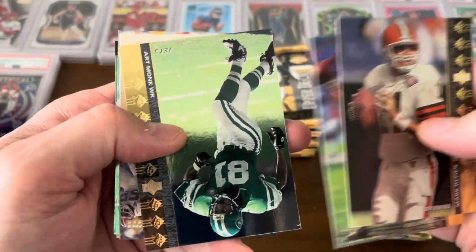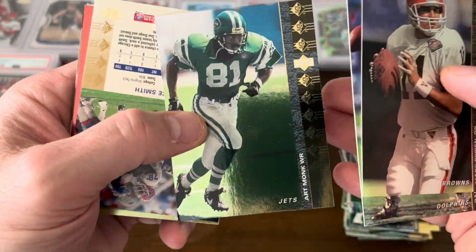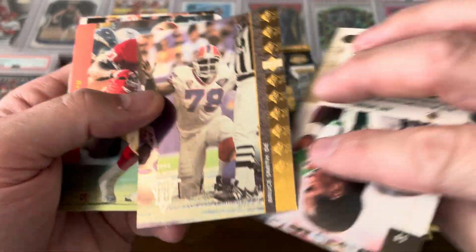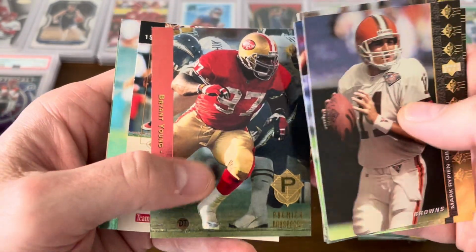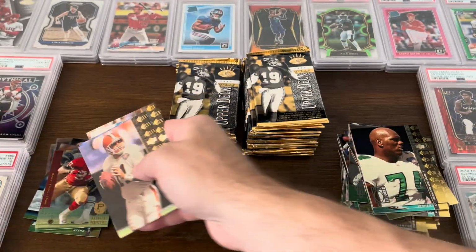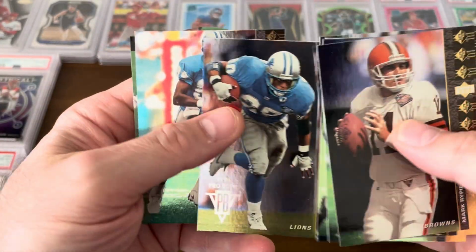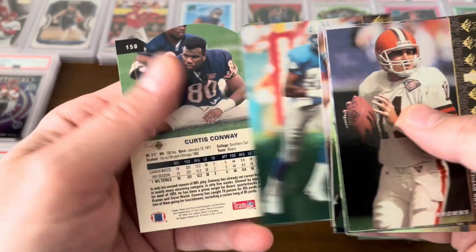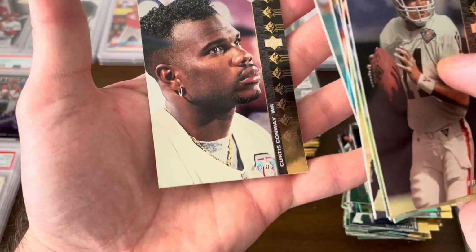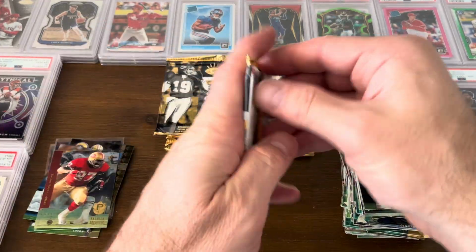There's Marino. Who's this for the Jets? Art Monk. Oh, wow. Art Monk. Love Art Monk. There's Bruce Smith. Bryant Young. Premier Prospects. He was a great player. There's Barry. Love Barry. Herman Moore. And Curtis Conway on the die cut. Curtis Conway.